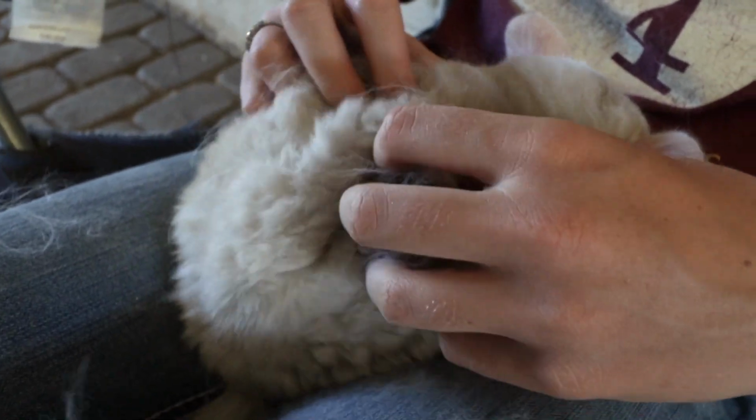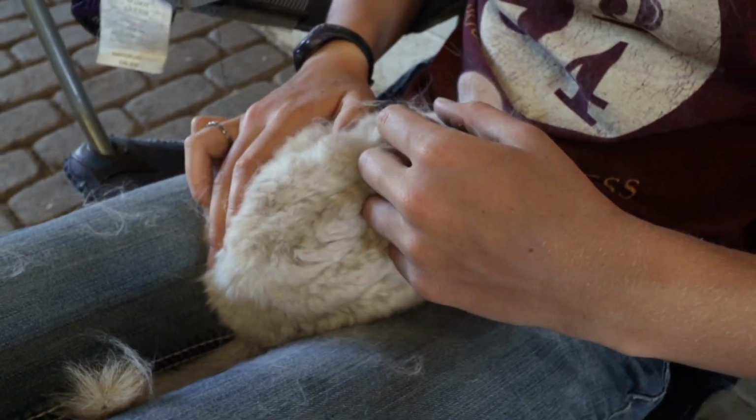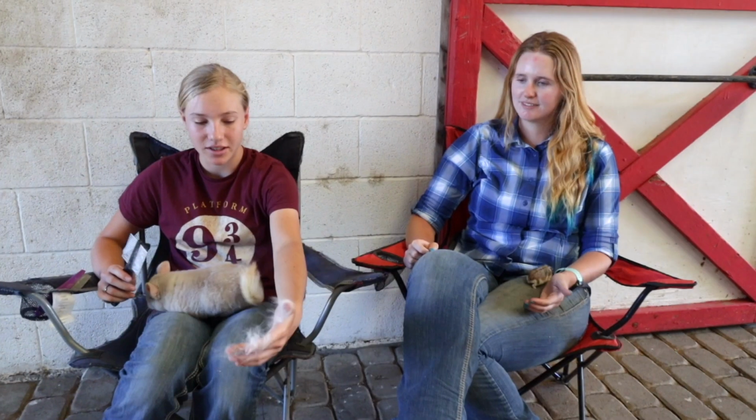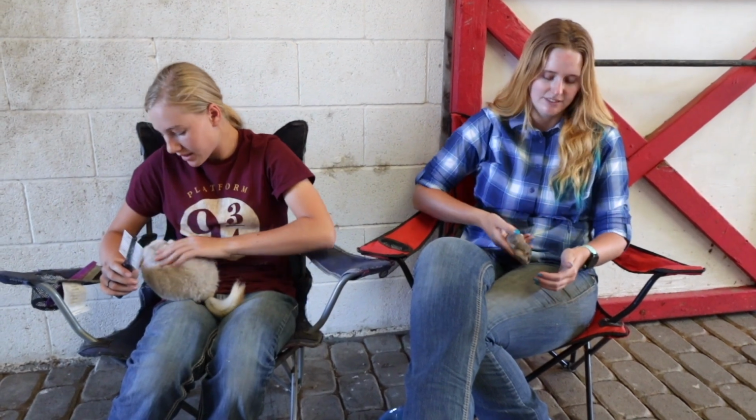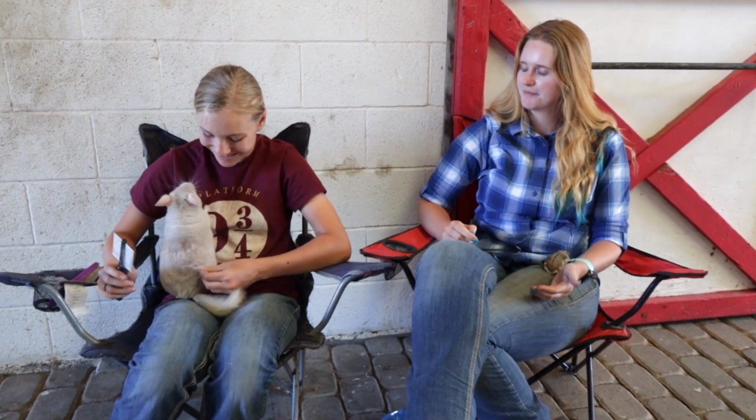80 hairs per follicle. Whoa, which is a lot of hair. People only have 1 hair per follicle. Whoa. And you can see Murphy's shedding right now. Oh my goodness. They shed about once every 3 months. So you can tell he's shedding right now.